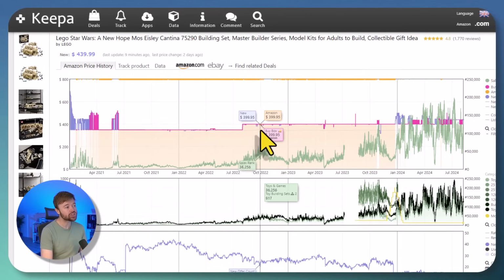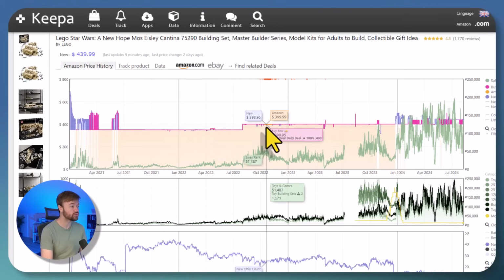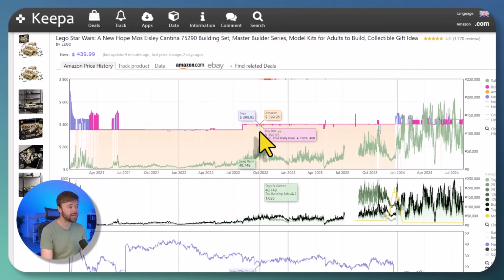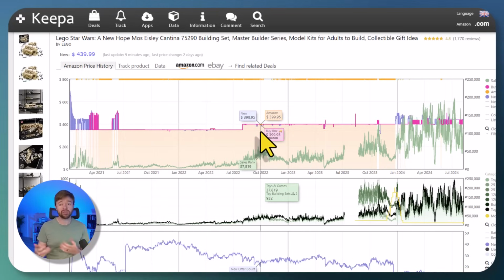We see a pretty strong sales volume over the course of the life of this set, particularly in the first couple of years. We do see the sales rank on Amazon being less than 10,000. Over time, it has risen. That essentially means that a lot of fans who were super excited about it had already bought it, and sales started to slow down. We expect that to happen. It happens on all LEGO sets.